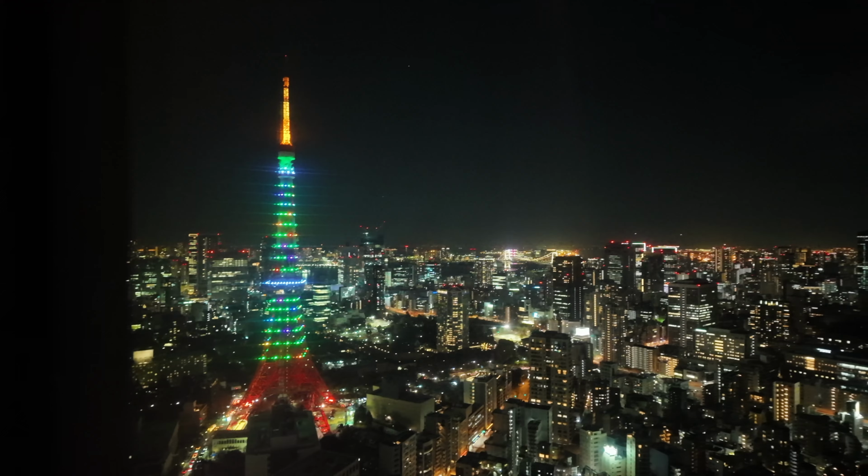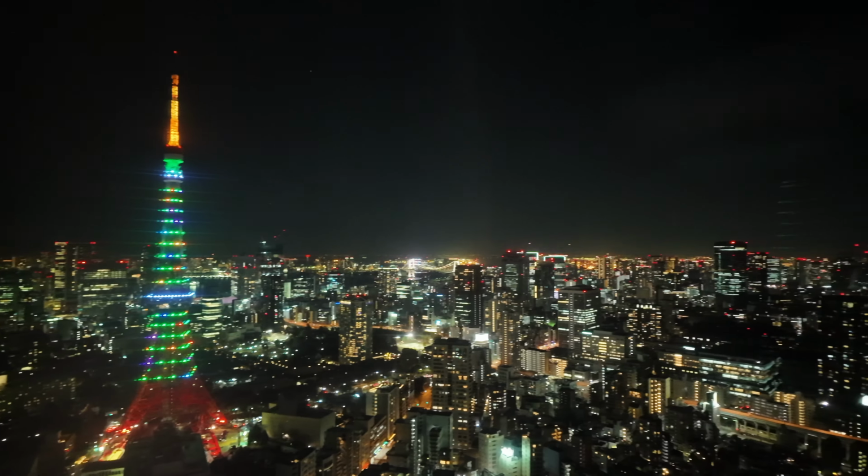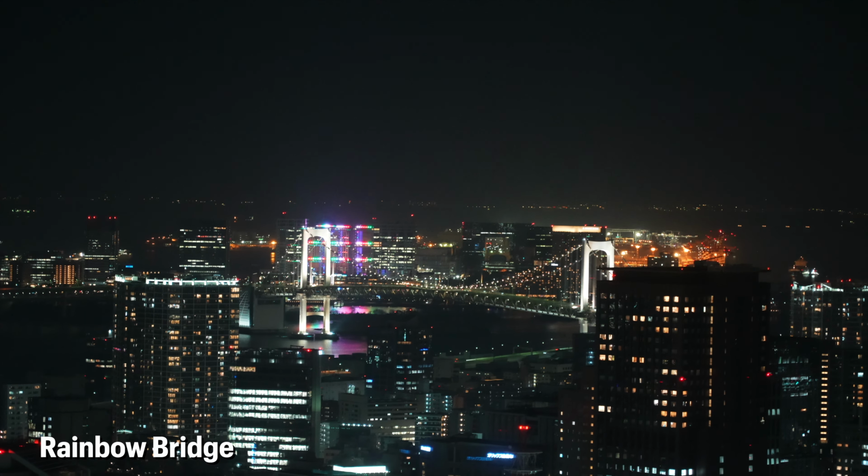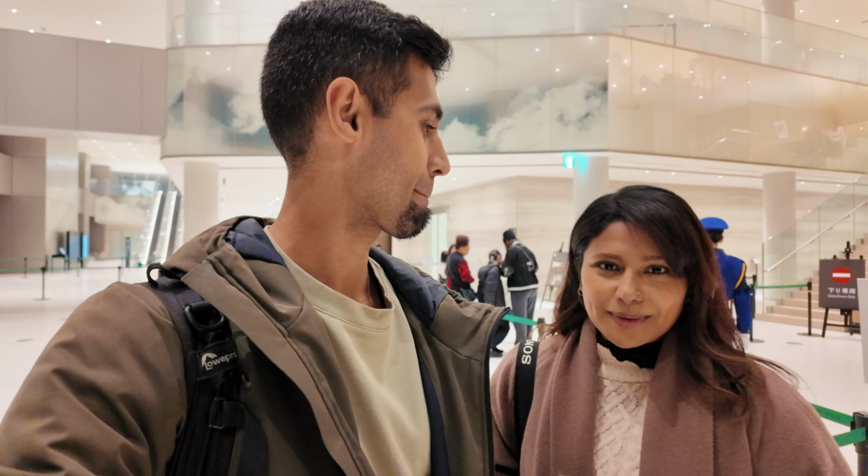Nice panoramic views. We also saw the Rainbow Bridge from here. It was really nice. I didn't even know that thing existed until we saw it today. It's so pretty. All right, cool. Let's get going to our last spot.